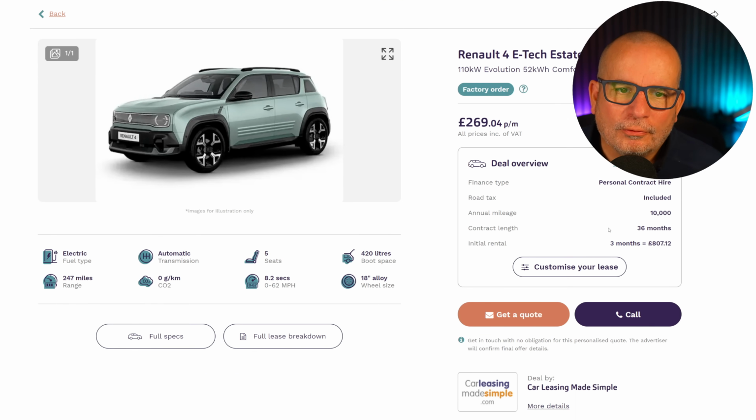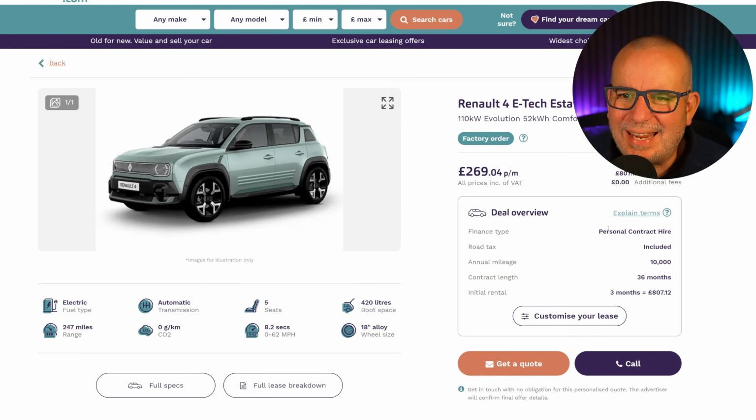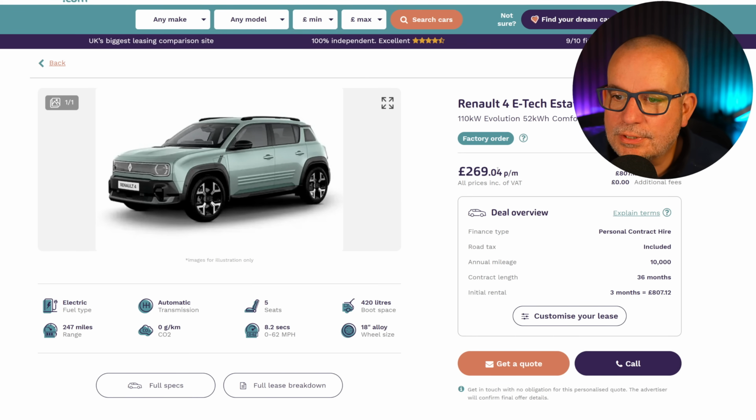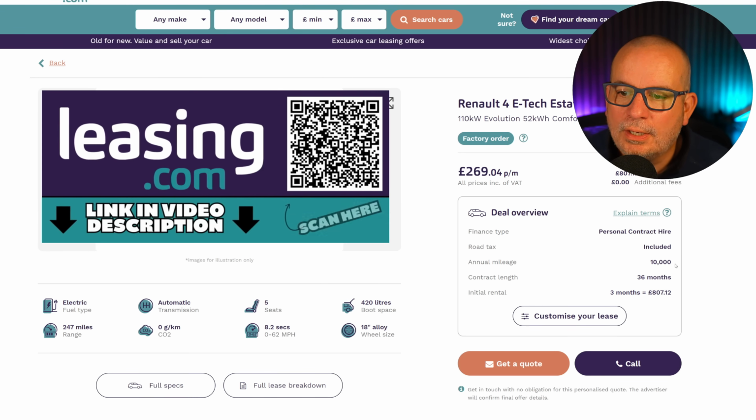The Renault 4, first time we've had one of these on lease deals of the week. This is the Evolution Comfort range. 247 miles of range in this one, 420 litre boot space, 8.2 second 0 to 62 time. If you haven't seen a Renault 4 yet, it looks a bit like that. It looks a lot like that, actually, because that is one. 269 quid a month, 807 up front, no admin fee on this one. 10,000 miles a year, 3-year deal.